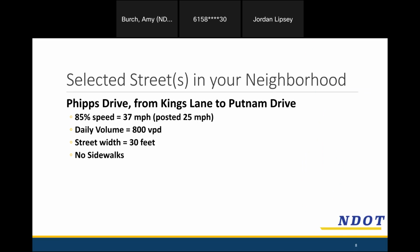Daily volume was measured at 800 vehicles per day. So not a street carrying a whole lot of traffic. It serves the neighborhood and has a little bit more connectivity further to the north now, but it's not an incredibly high volume street. The street width's fairly wide, 30 feet, and there's some on-street parking used on the street as well, but there's no sidewalks.